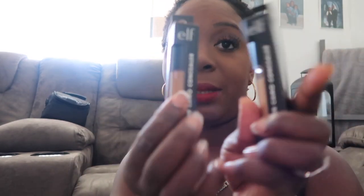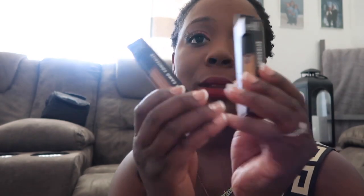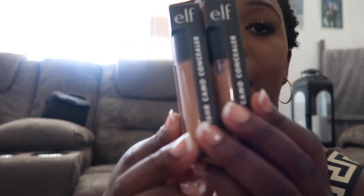And then I told you guys yesterday I was ordering more of these because I'm obsessed with the e.l.f. concealers. I ordered two more. They're the Deep Chestnut. I'm the shade Deep Chestnut. If you use LA Girl Fawn, then this is the same kind of color. So I ordered two more of these, and I also bought one yesterday, you guys saw. So now I have four of them. I needed them. So that was everything in that bag.